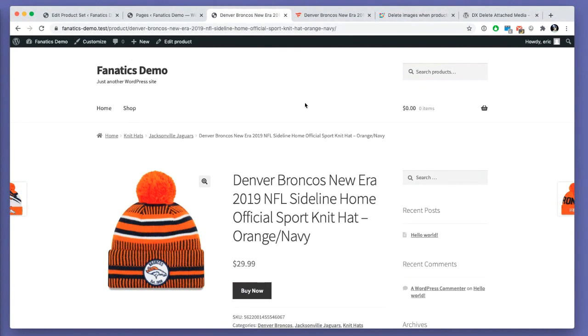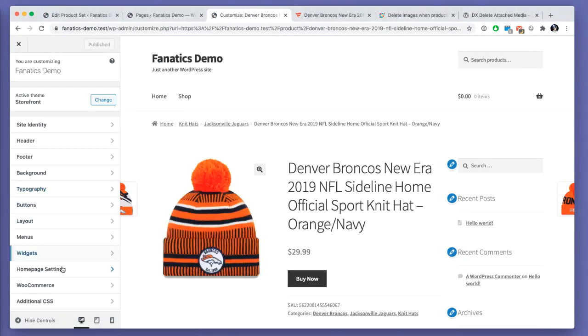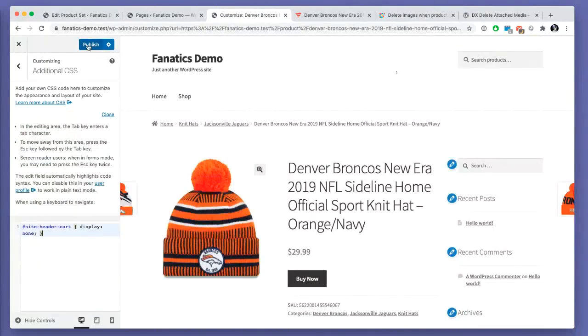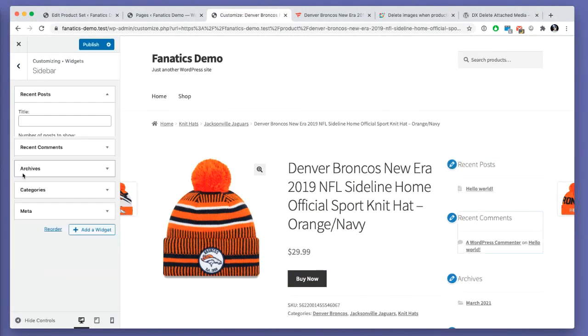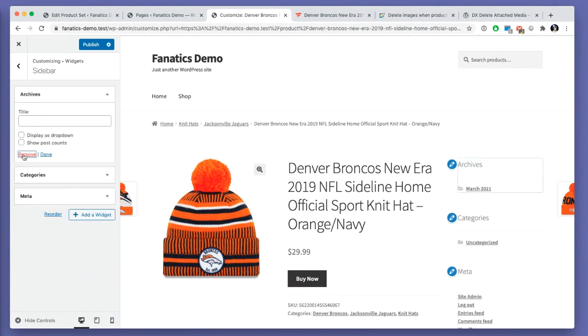Another thing I want to do is quickly get rid of this cart thing here. All themes are different. This theme, it just shows up by default. And so I just wrote this little snippet of CSS code that hides it. As you can see, it's gone. And then the other thing I want to do is get rid of all these things from the sidebar and add our own widgets to here. Oh man, I forgot one step. That's all right. We will deal with that in a sec.